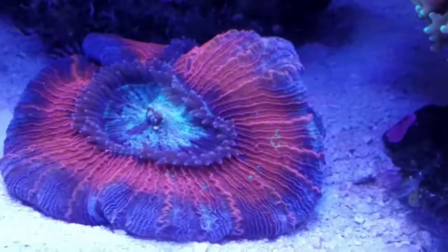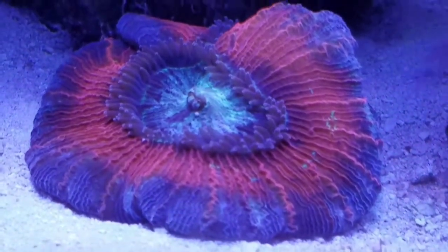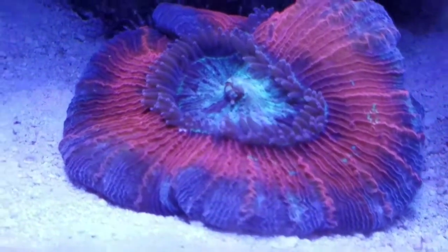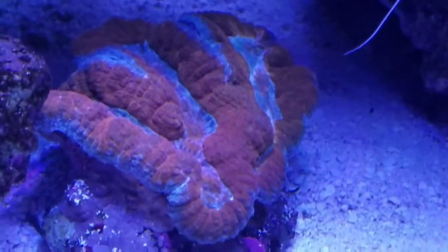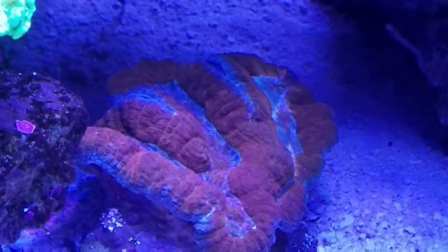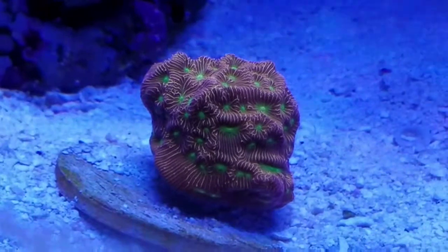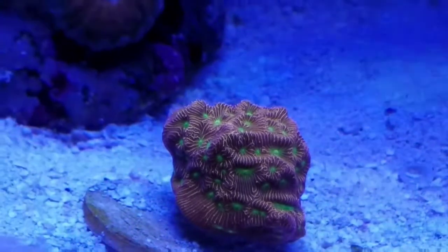Coming down here on the carpet here is my red metallic brain. This guy has really grown since I've had him, so I'm eventually going to have to relocate him. And over here is a Symphyllia. Picked him up from my LFS about 3-4 months ago. He's doing well down here. And also I picked up this Jason Fox Leptoseris. Waiting for him to encrust this disc that I put him on.